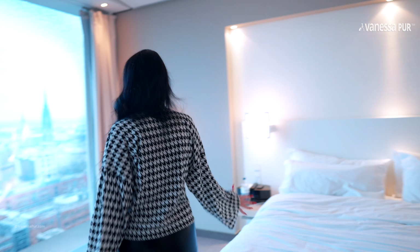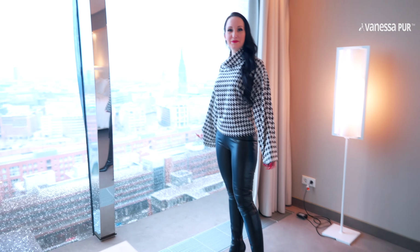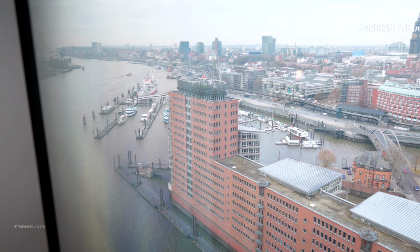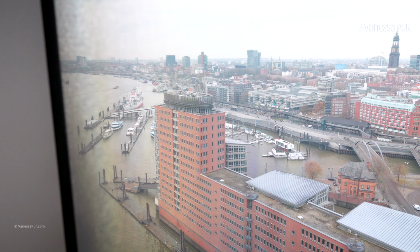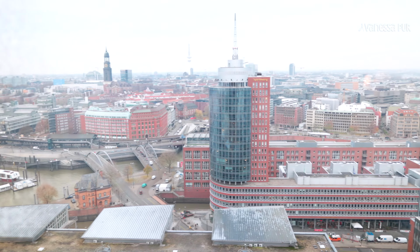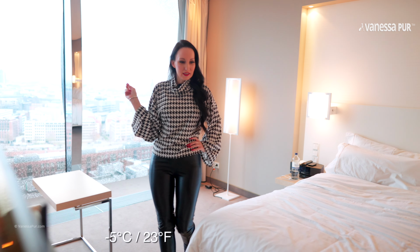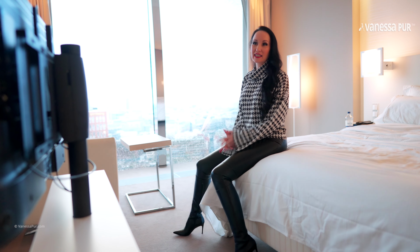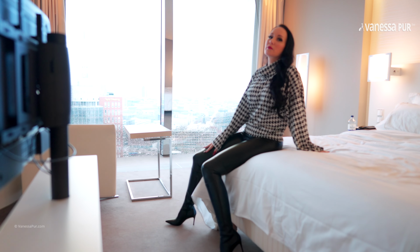The bed, of course, very important. Bigger than in the other suite. And some more windows. From here you can see a little bit more of Hamburg Harbor, all the ships, and of course the city. You're watching the Reeperbahn and then the full city. The city looks so cold, it's minus 5 degrees Celsius, pretty freezing. But it's okay because I want to visit some of the Christmas markets with some friends, getting into Christmas mood, and of course the last Christmas presents. It's the perfect time for it.